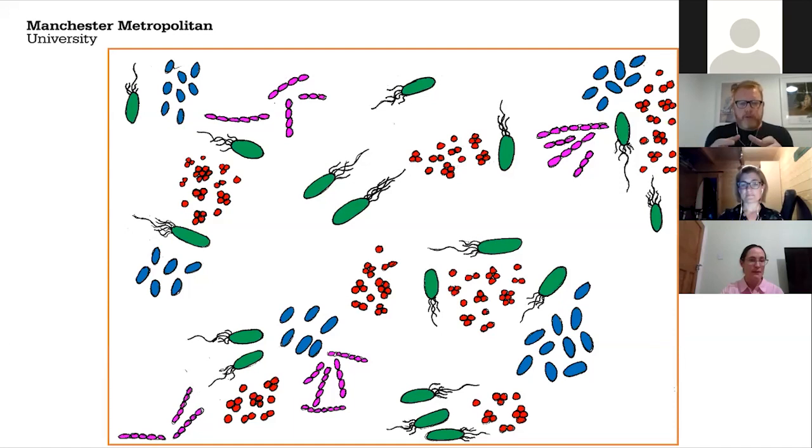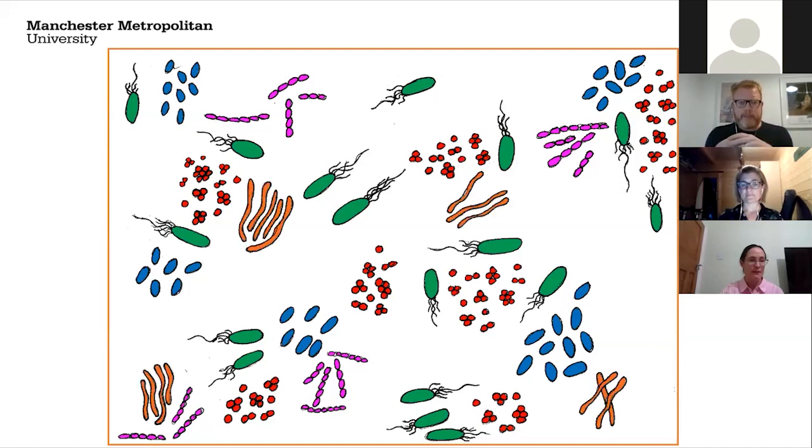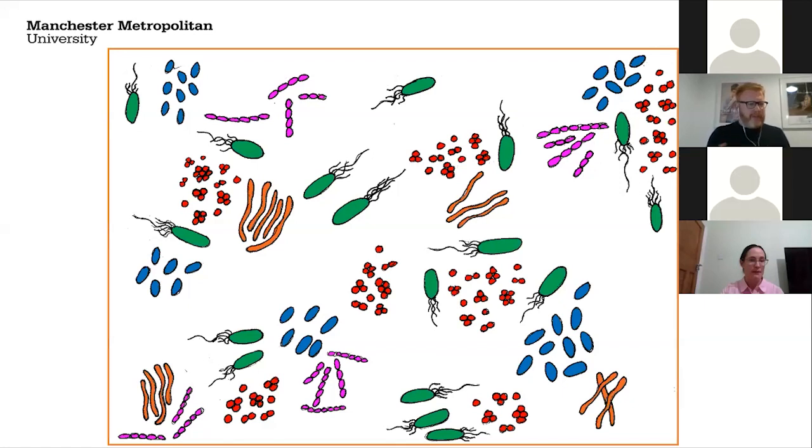And if that's not complex enough, can I have the next slide, please? Enter stage left, you've got emerging pathogens like non-tuberculosis Mycobacteria. Now, in terms of these Mycobacteria, we don't really know how they interact with other microorganisms in the lung, and this is the basis of one of my projects that's funded by the CF Trust to start unraveling that process.